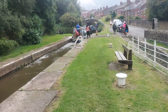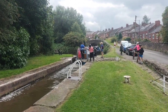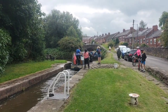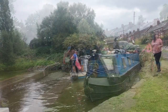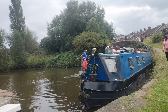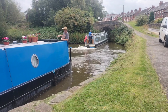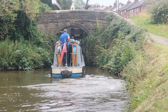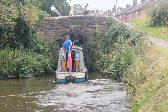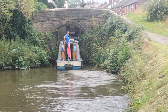Turning to the canal again, as another one crawls past without trying to get noticed and finds that he's got traffic coming the other way. Lovely. And you're gonna love this.